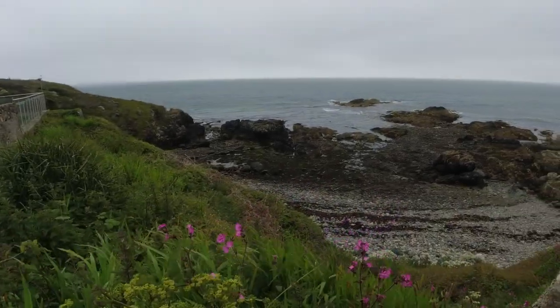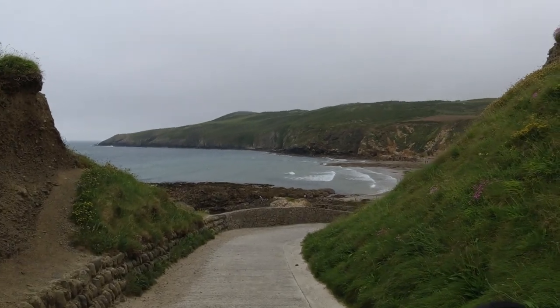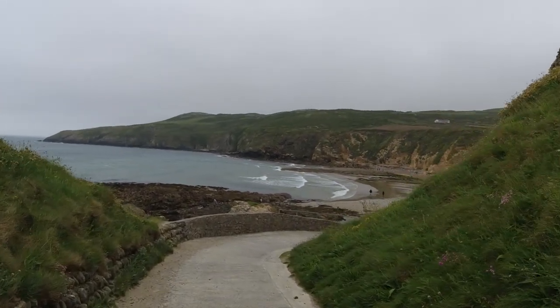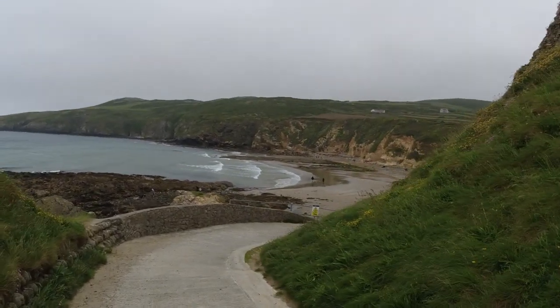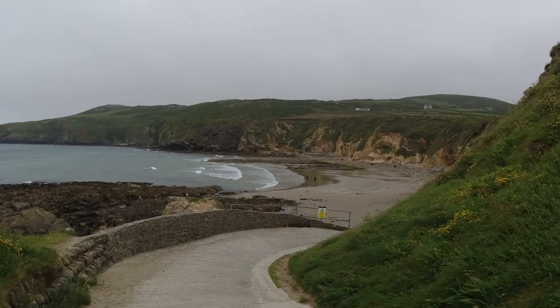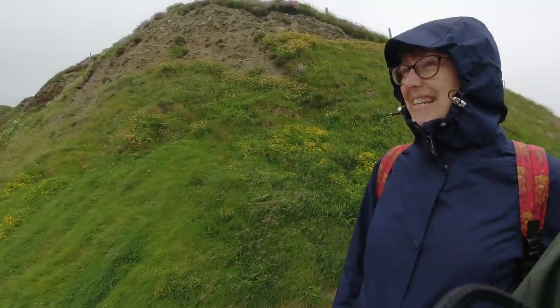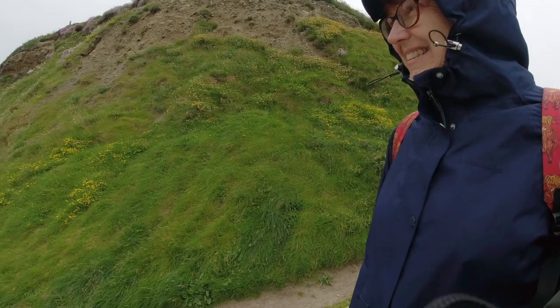Sorry about the wind, but it's just overpowering the microphones. Well, it's certainly not beach weather, but it's always worth having a look. Not a bad little beach on the right day. Busy, you think, isn't it? The only ones here. Yeah, that's right.